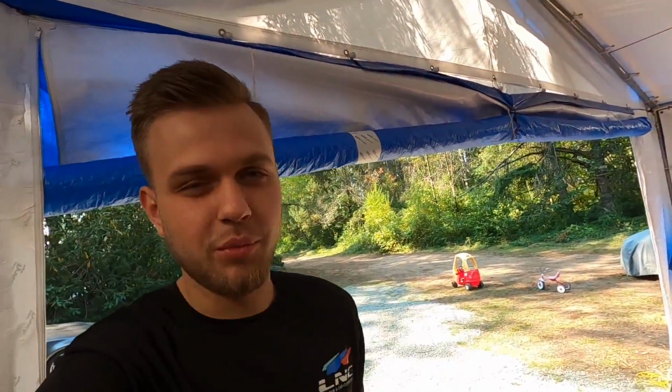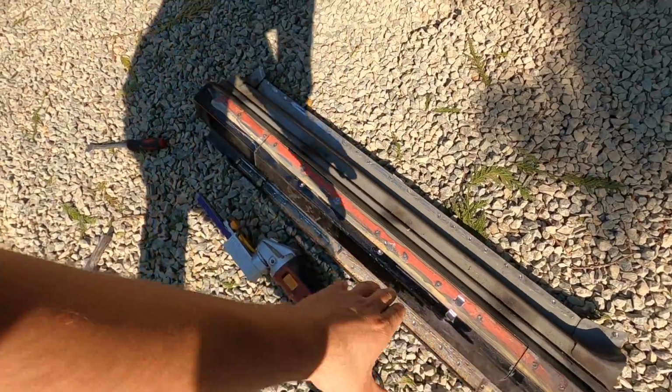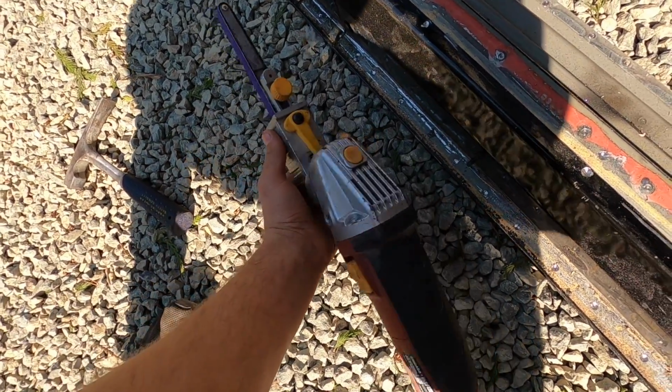All right, guys, it is the next morning here, and last night we actually got caught up doing a couple of things, but I want to show you guys quickly the progress and kind of the gist of what's going on right here. We're actually using a belt file. For those of you guys that don't know what this is right here, this is a belt file.